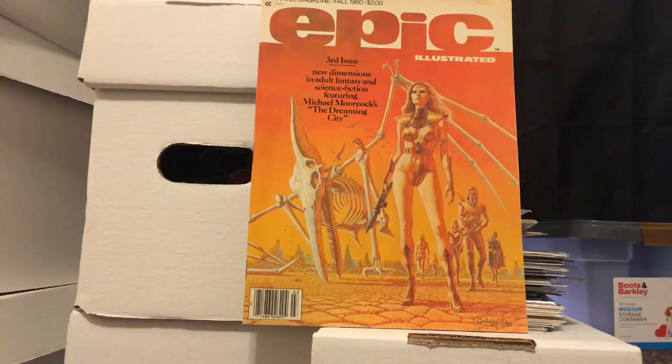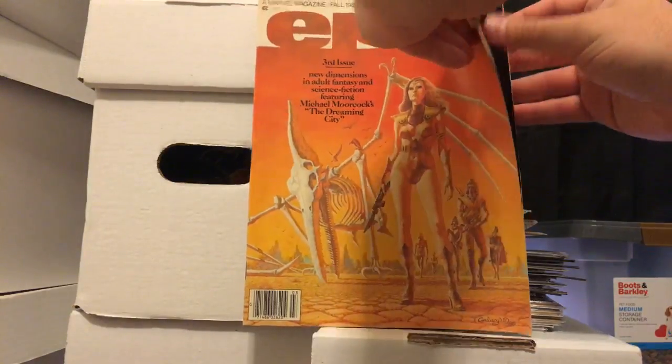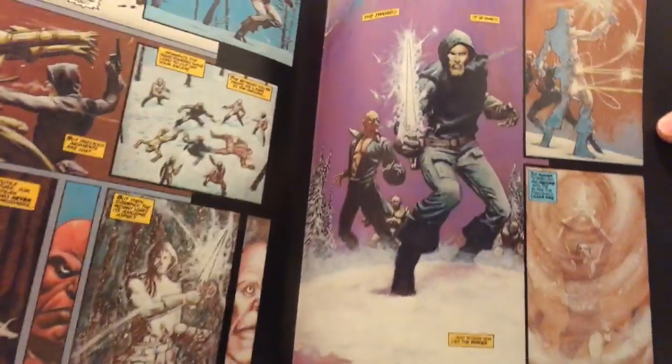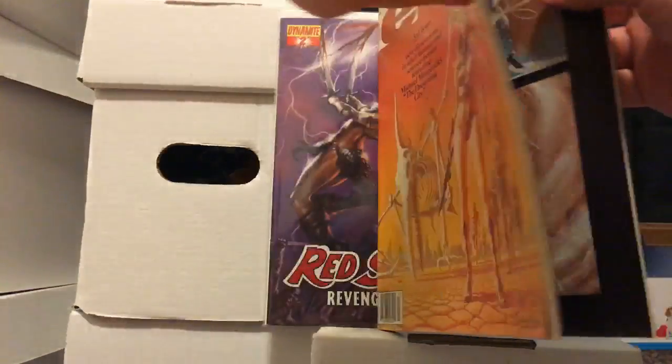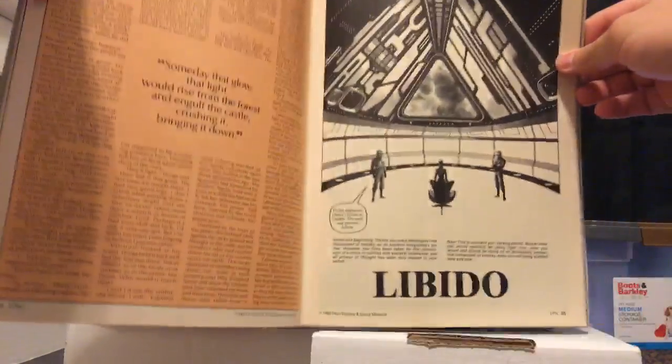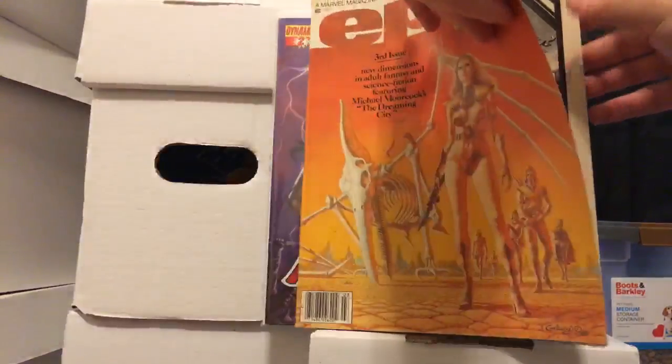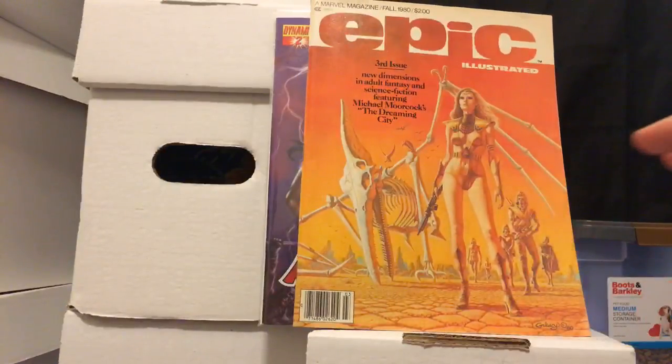They are absolutely phenomenal. I don't know if you can see, this is actually flipped right to the page. First appearance of Dreadstar, but they've all got really short stories in them, and they're just absolutely amazing to read. And they've got covers from Neal Adams and just the best artists of the 70s. I don't know why they're not more popular, but anyway, when I found that, I was super excited. $2, I'll pay that every day.